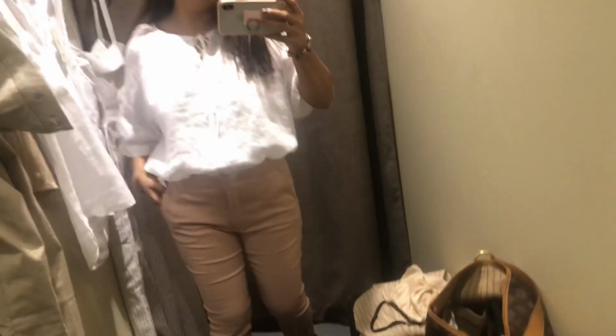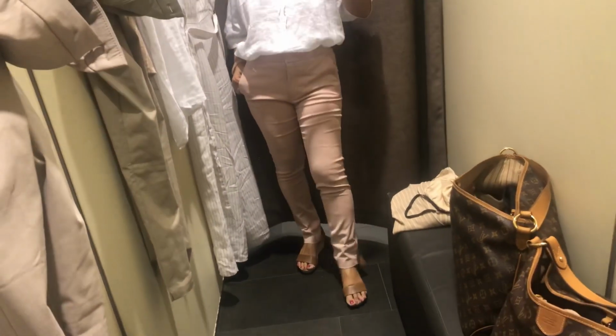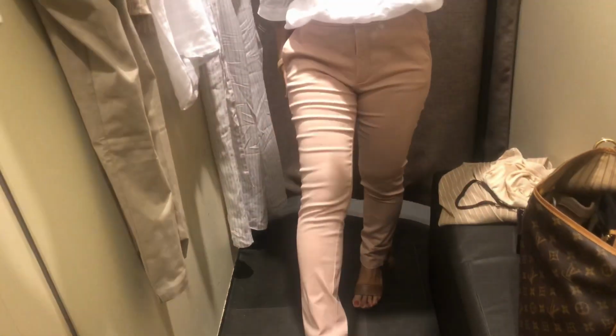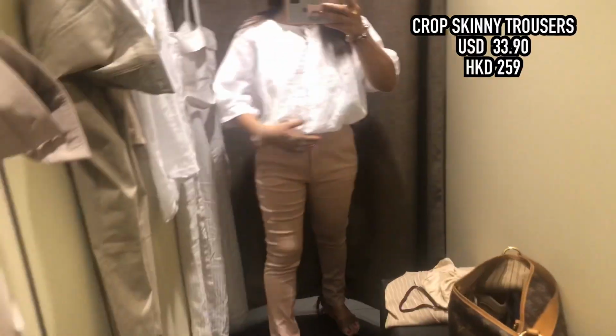And this next one is crop skinny trouser. Comes with 9 colors, skinny fit, cotton blend fabric, elastic loops, 2 side pockets, and it's nice, and I love the style. This one is in size 38.